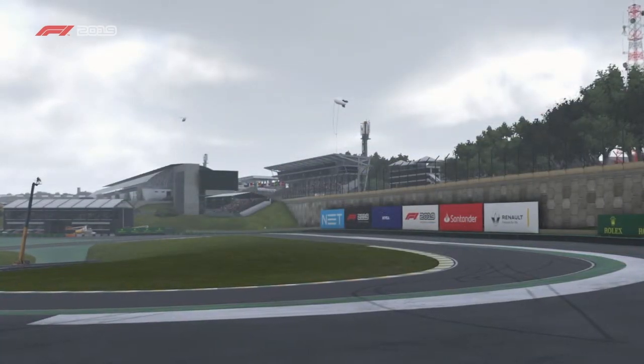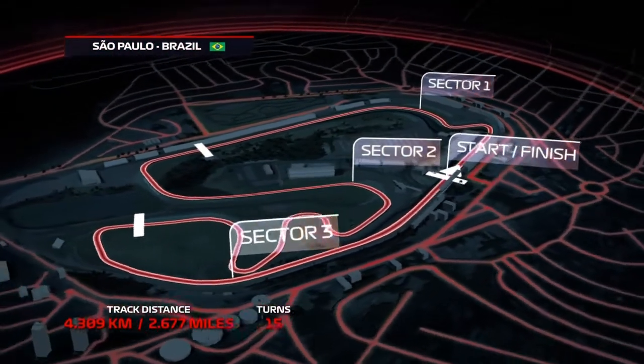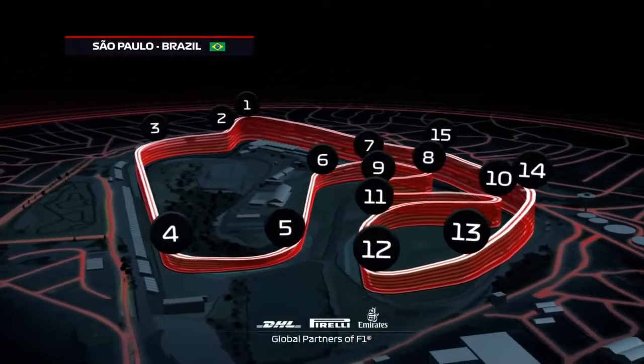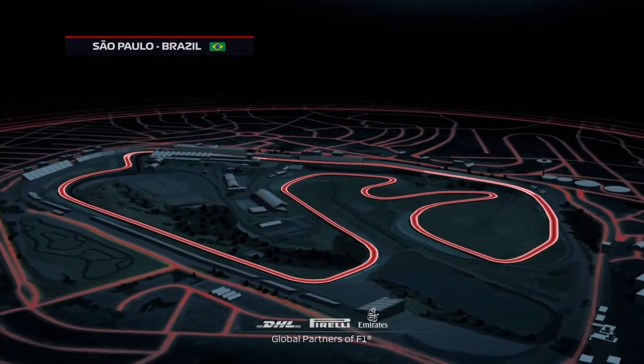Interlagos, always a very special race here in Brazil. It's a 2.7-mile circuit with 9 lefts and 6 rights for a total of 15 corners. The fastest lap today should have an average speed of around 135 miles per hour, if, of course, the weather stays dry until the end of the Grand Prix.